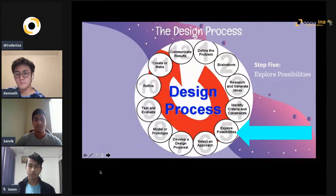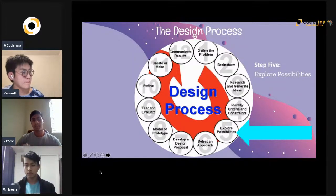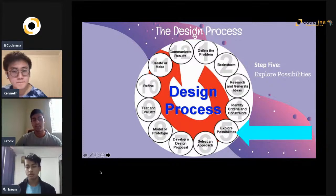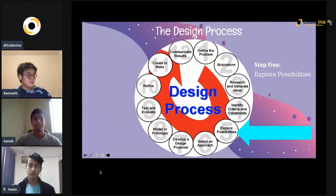Next slide. Okay, once we know our criteria, we can start to explore possibilities for solutions. This is where we get more specific. From the brainstorming session, we just wrote down any ideas that came to mind. Now we have constraints and restrictions, so we can start eliminating possibilities that don't sound right or we can't do.